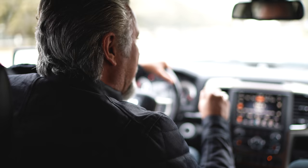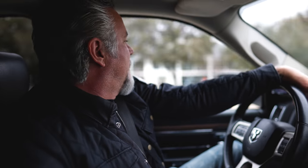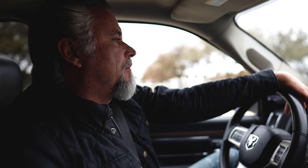From the pictures, I think it has the beginnings of rust in the rockers, but being a Dallas car its whole life, it's not going to be rusty. It's power steering, power brakes, AC, and it should be a good buy if I could get it realistically under $5,000. He's asking $7,000. We're going to take a look at it.